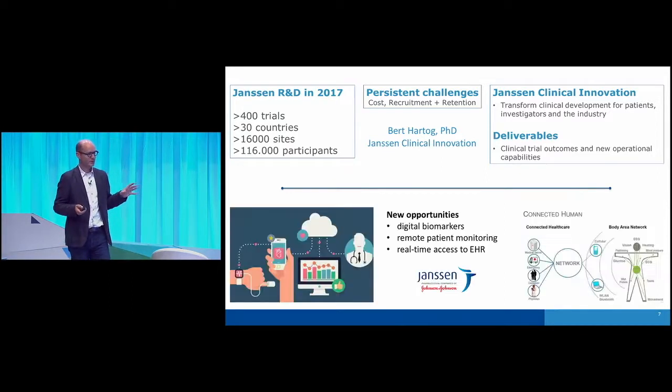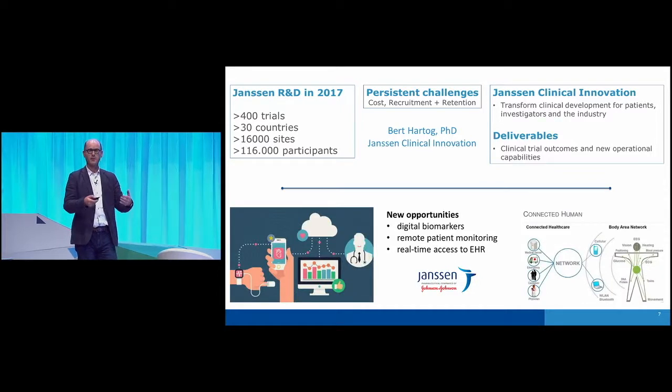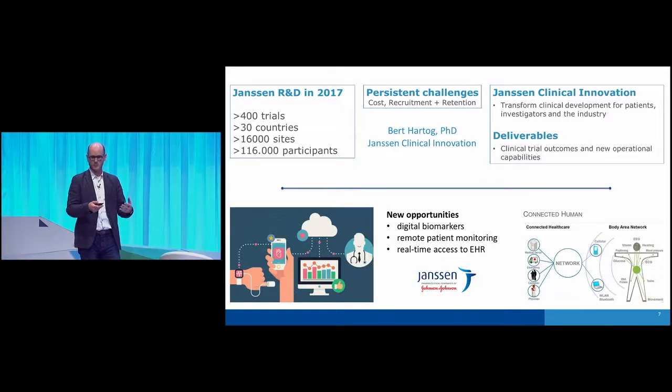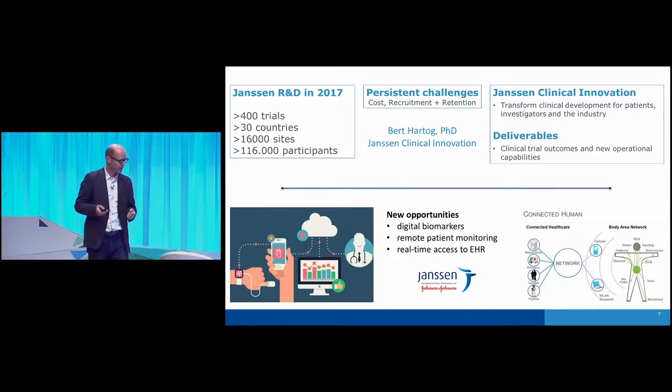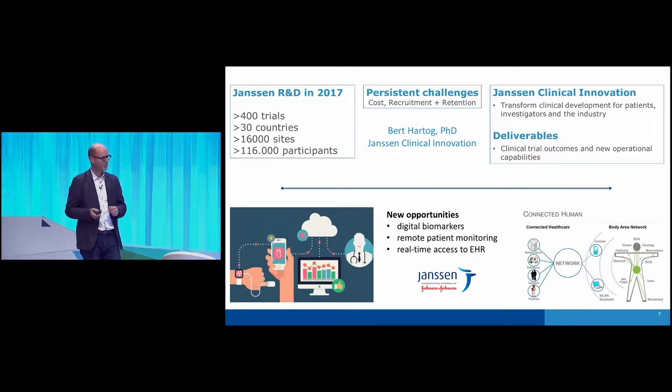My job is really to look at the clinical trial of the future and to enable the organization to run those trials. So that includes digital biomarkers, remote patient monitoring, and mining EHR data, and it's really about understanding how to make use of this in the context of that trial portfolio.